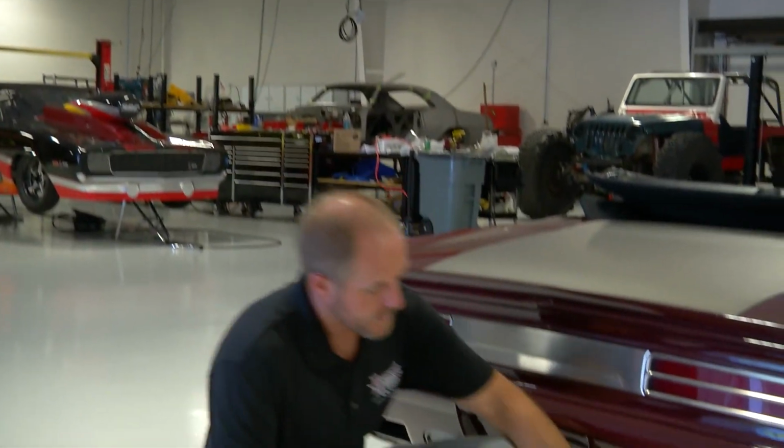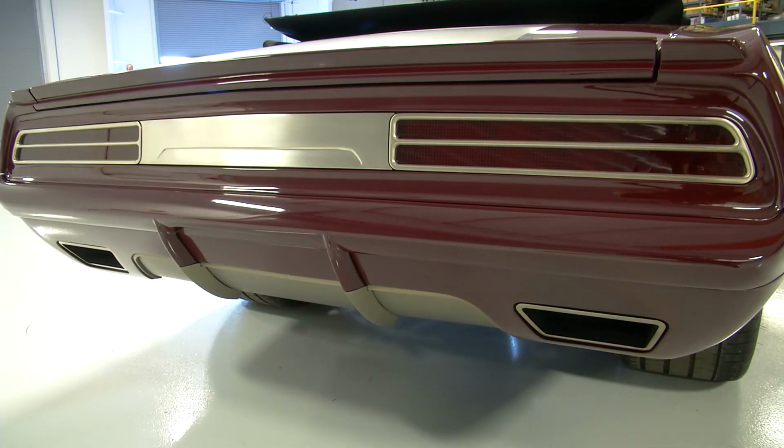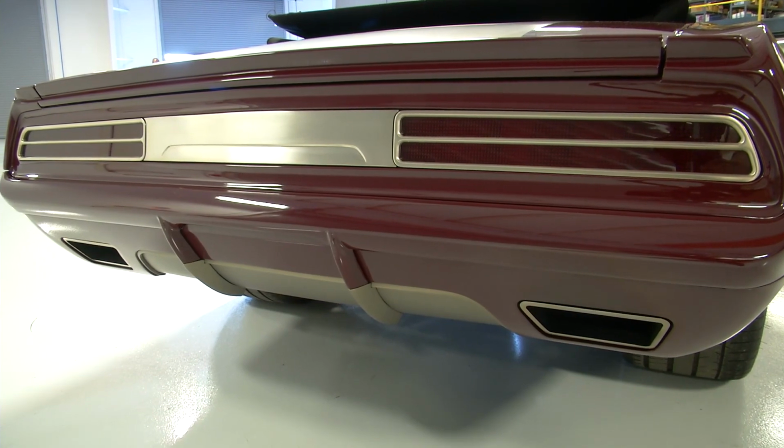Are the tailpipes in this car. If we come down here, these are a billet aluminum tailpipe that is going to be a clamshell style that's got some bolts around it so you can mount it to your body, and then the exhaust pipe will come inside of it.